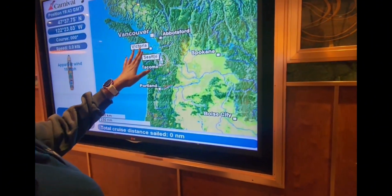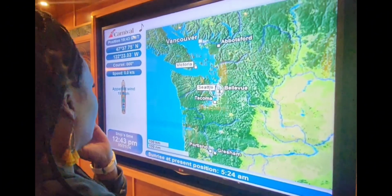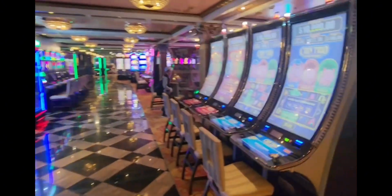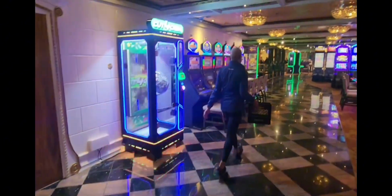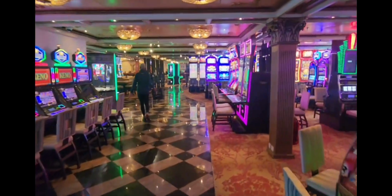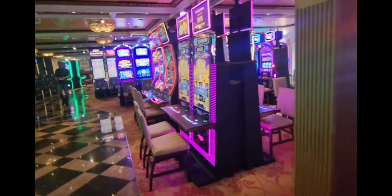Of course, thanks to the casino rewards, I actually got a free balcony, and we're going to go in there and check that out. So we're just looking at the state where we are, and I saw another YouTuber post how the casino does well for people, especially the slots, and that's what I like to play.